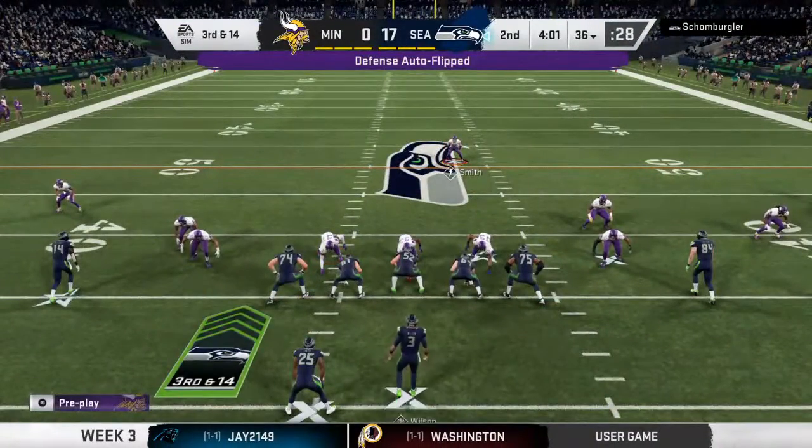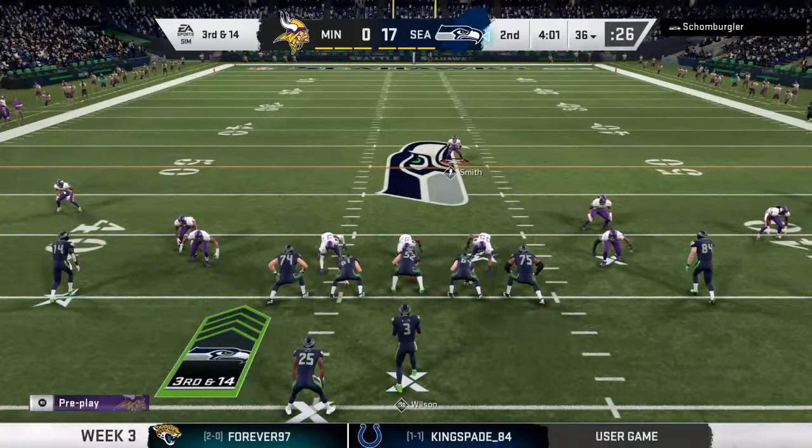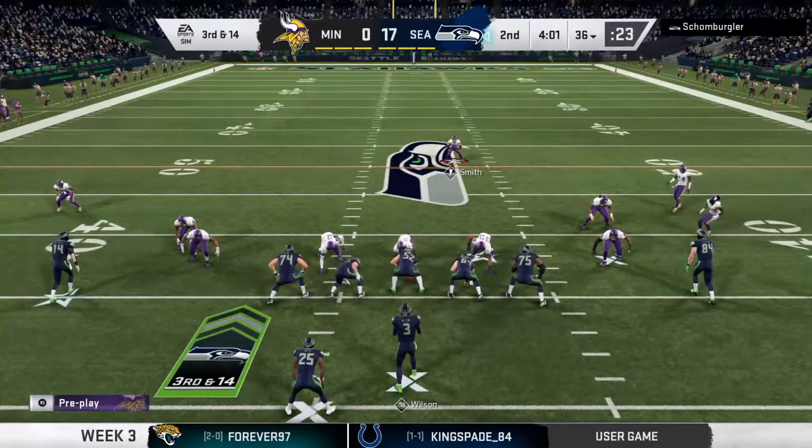And the Seahawks on 3rd down. They've been okay, 2 for 3 thus far. This is 3rd and 14.